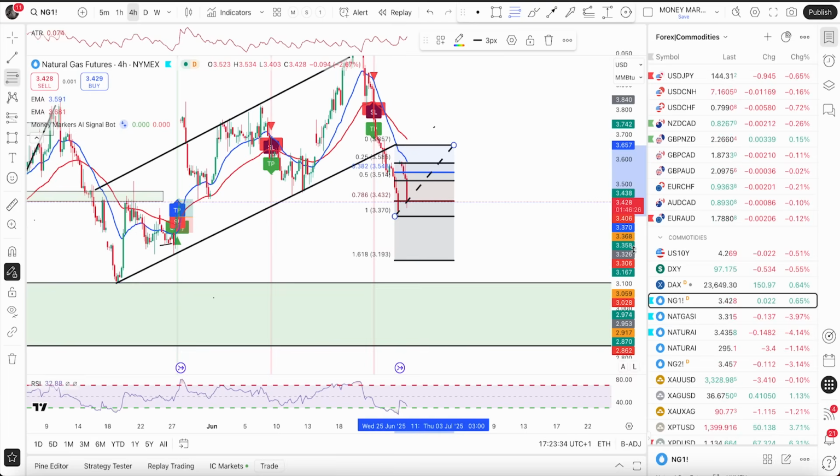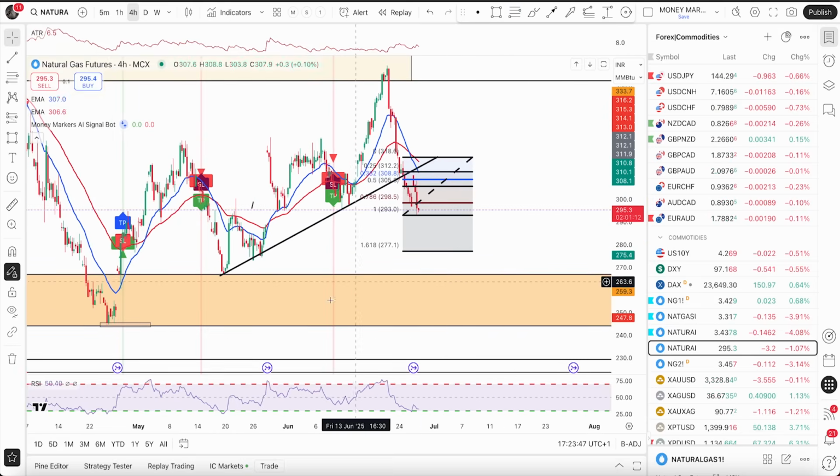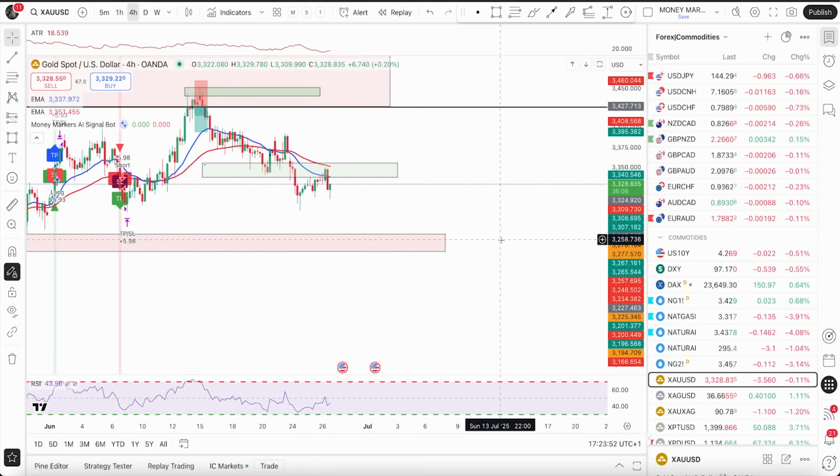Less aggressive entries I've already mentioned, and the retest of this trend line has been mentioned. Make sure you watch my full videos. Talking about the MCX audience, exactly the same, and everything is the same. The support was mentioned in my yesterday's video. Keep an eye on these conditions only, then we're going to go short.